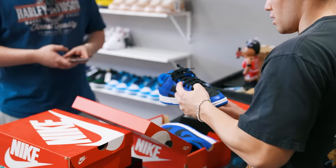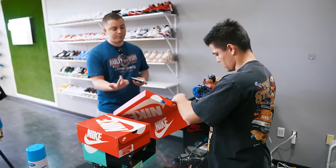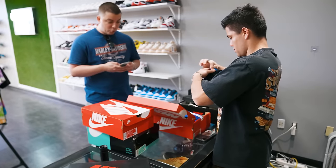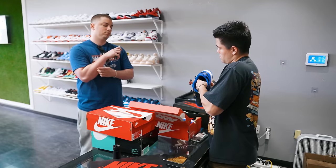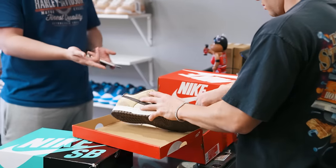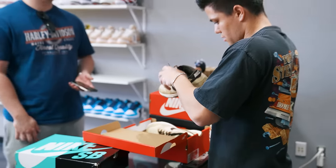The Cobalts? Yeah, they've got the original laces. How much are you looking for on these? 130. If you could do an even 100, I would take them. Yeah, that's a maybe. Okay. Same thing. I have the original laces, but I wanted to throw some brown ones on. Gotcha. I thought it would look better.